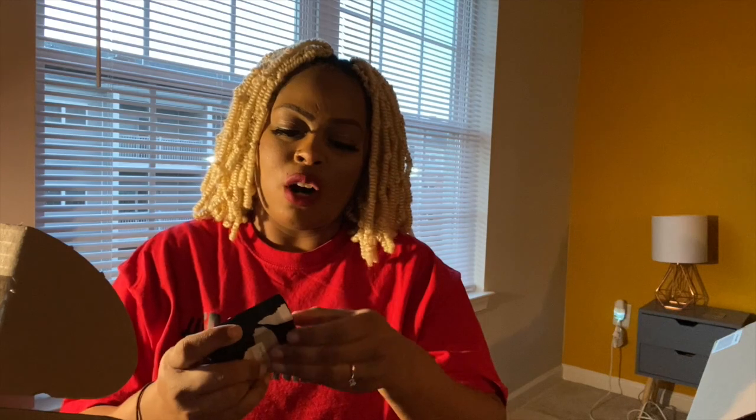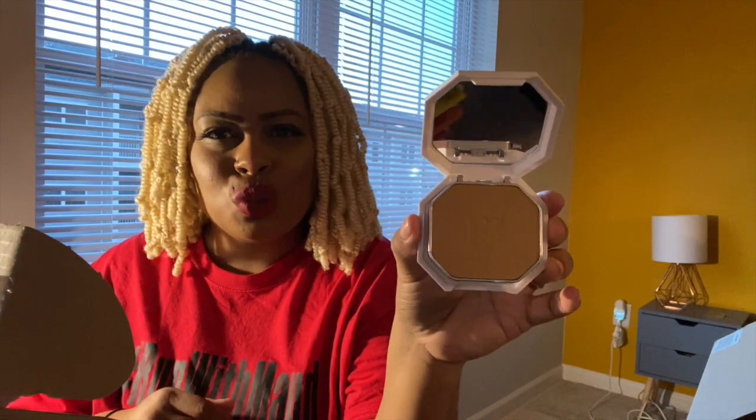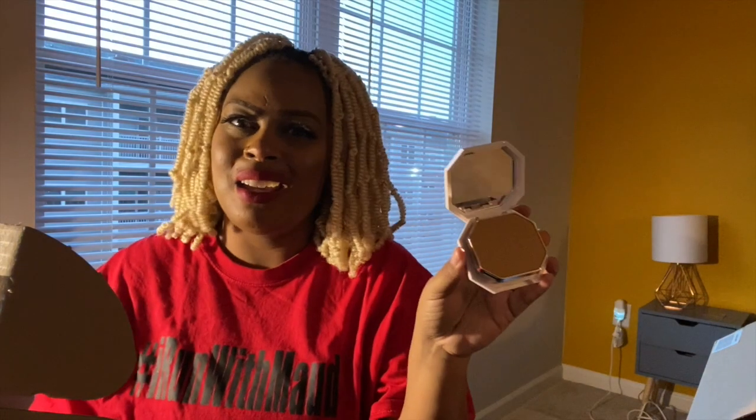Oh well. So this is the Pro Filter Soft Matte Powder Foundation in the shade 345. On the website, it said it's for warm tones with olive undertones, maybe. I wasn't too sure of my color, but I took the little foundation test on the website, and it told me I was 345. So it looks kind of too light for me, but we're still going to try it. And once again, you can always return it, free returns. So we're going to try it out, and that might be a separate video.